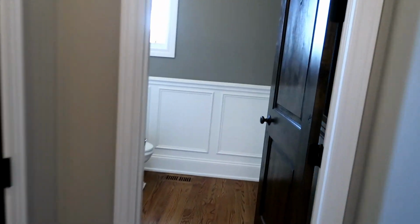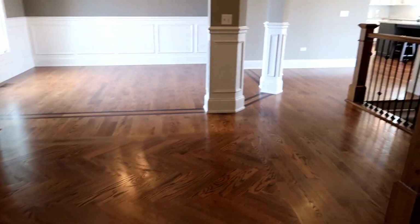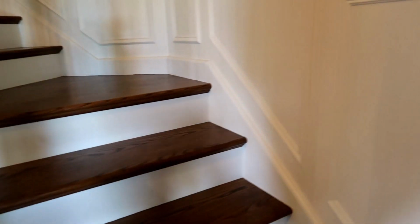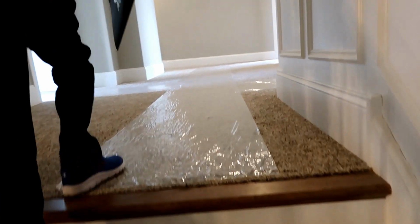Look at these big doors. They're so tall. I like the big doors. You ready to go upstairs? Now look at this view. Nice.